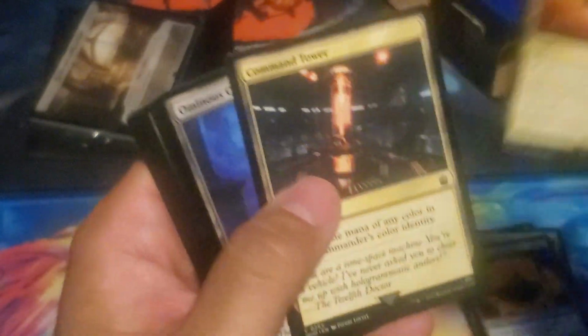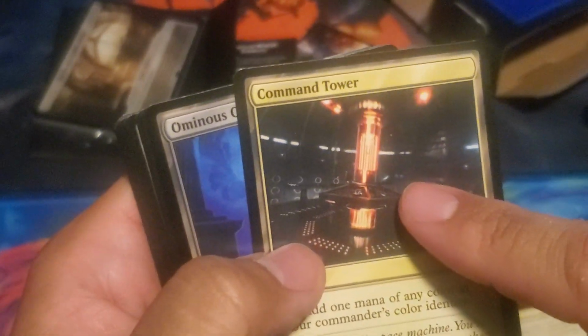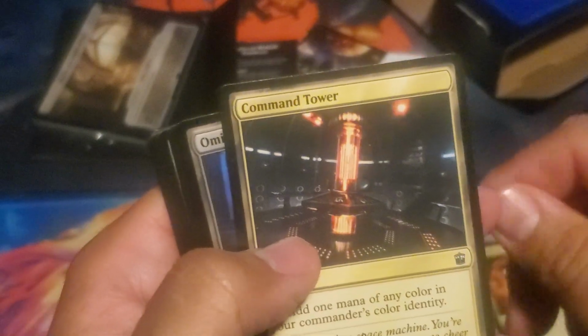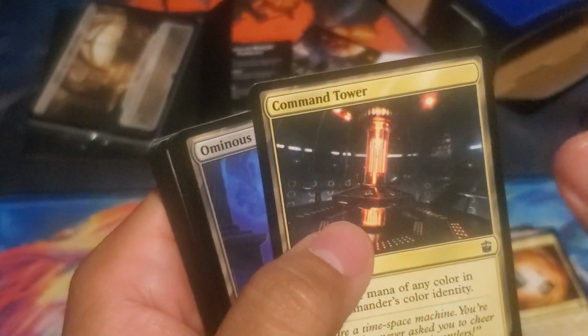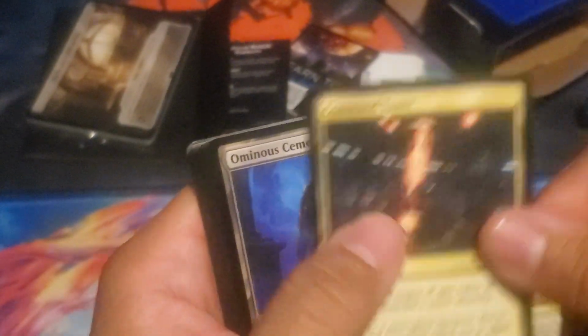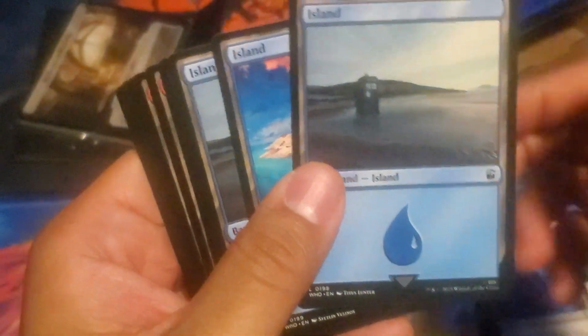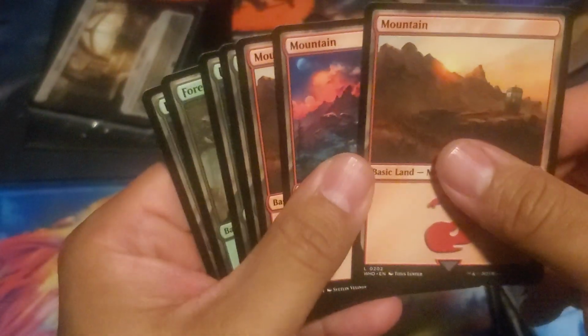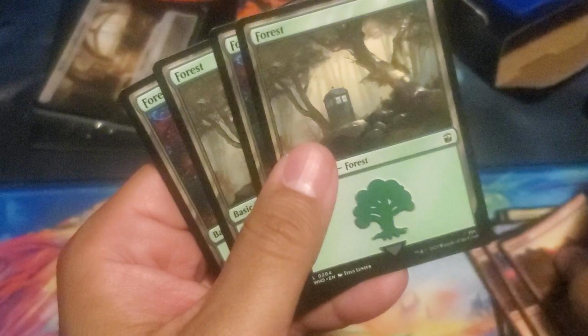These are in some of the other decks too. Command Tower with the 12th Doctor's TARDIS. I'm so glad that's not the 13th one, because the 13th Doctor's interior of the TARDIS was ugly. Sorry. Ominous Cemetery. And then we got 1, 2, 3, 4 islands, 1, 2, 3 mountains, and 1, 2, 3, 4 forests. Okay. What do we think, guys?